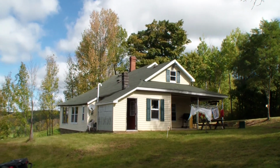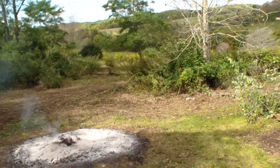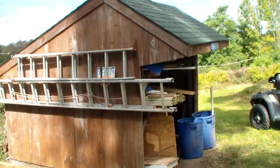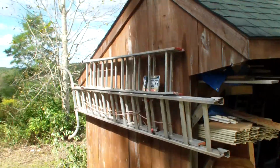Before we go down and look at the property, here's where Paul and Sean burnt the majority of all the brush that we cut down. And let me tell you, those flames were as high as this building.